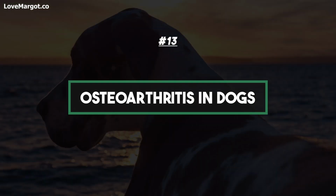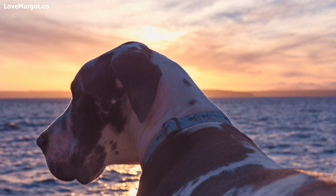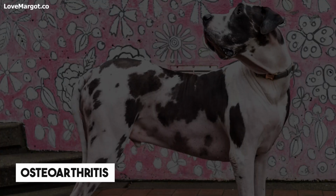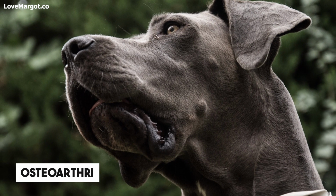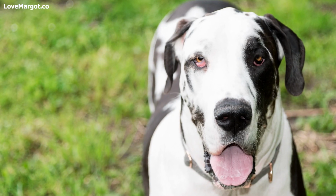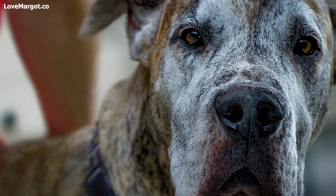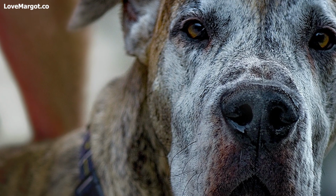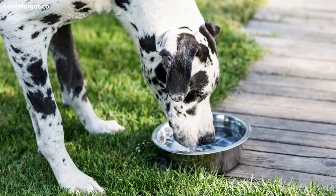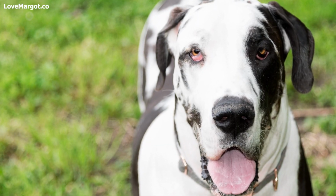Osteoarthritis in dogs. As we age, our joints naturally begin to deteriorate. This process is known as osteoarthritis, and it can cause a great deal of pain and discomfort. Though there is no cure for osteoarthritis, there are ways to manage the symptoms and slow the progression of the disease. One way to do this is by giving your dog joint chews. Joint chews are a type of supplement that contains ingredients like glucosamine, chondroitin, and omega fatty acids. These ingredients have been shown to help reduce inflammation, improve joint function, and slow the progression of osteoarthritis.